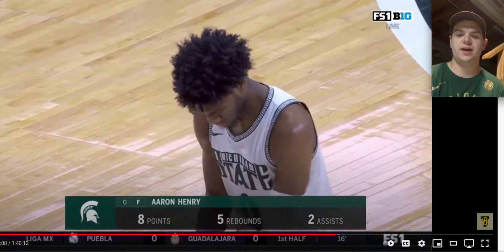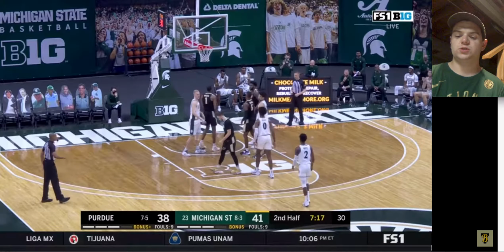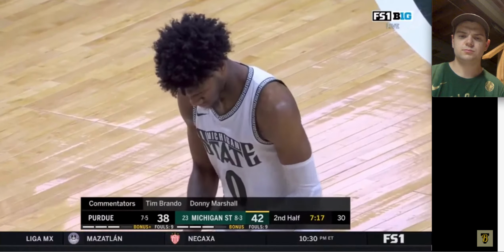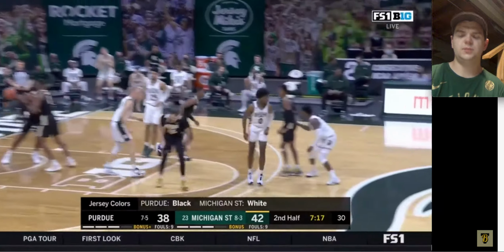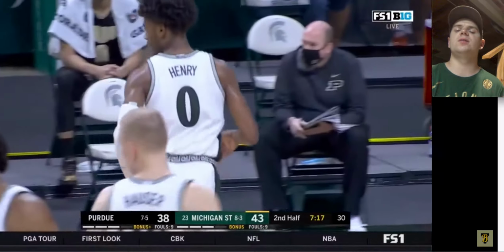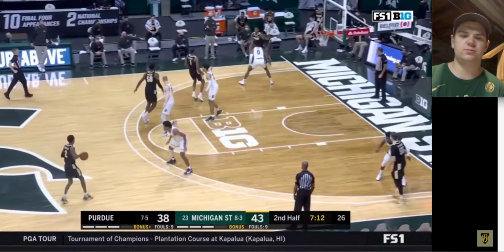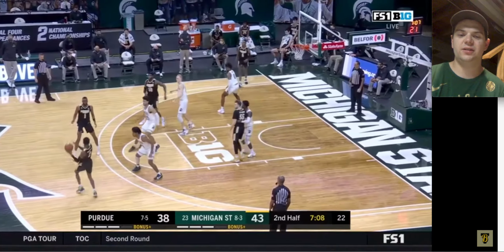And here's Aaron Henry. Again, you can see 8 points, 5 rebounds, 2 assists. Makes that first free throw, make it 9 points. And then here will be, I think, maybe 10. Yep, gets that one to go as well. But you see the shot is very fundamental. It's almost too fundamental. It's too mechanical, right? It doesn't really look smooth at all. And again, I've told you guys about the shot. I don't need to keep harping on it.